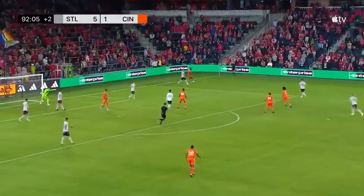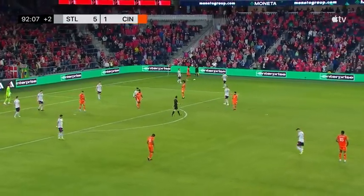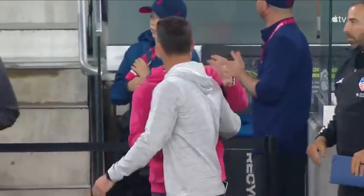But that would do it for the scoring. And FC Cincinnati finally hear the full-time whistle, and they suffer their first loss in the 2023 campaign in no uncertain terms.